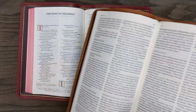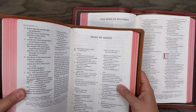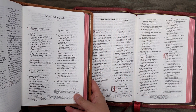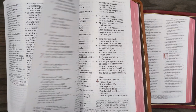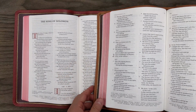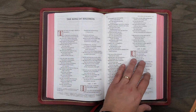Maybe it would be helpful too to look at some poetry next to each other. So here's the RSV Song of Solomon and the CSB Song of Songs. Same book, just different wording for the title. And you can see how those two compare in terms of poetry. I would guess that the words per line is a little bit more in the RSV because it is a smaller font size. So I think that would make a lot of people happy, actually. And already I'm hearing that people do like the size of the font in this Bible.